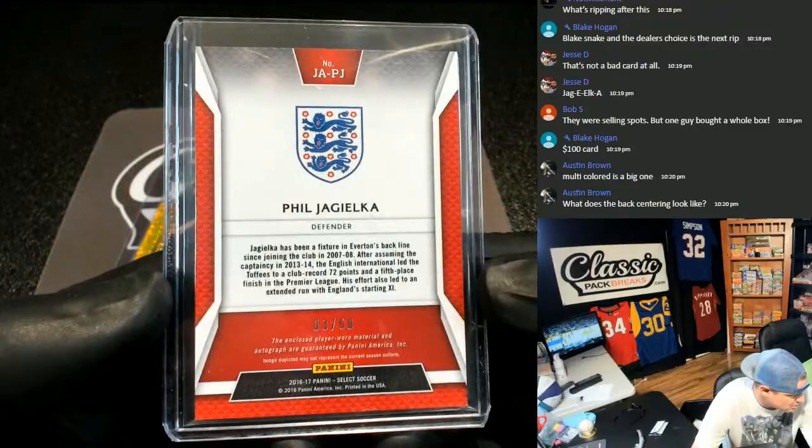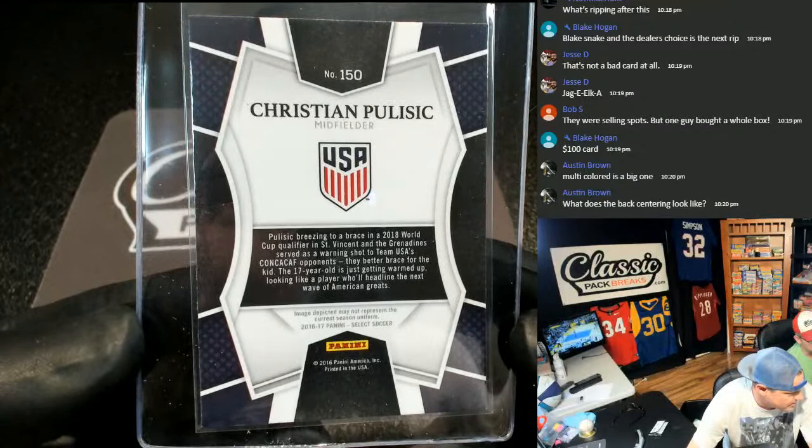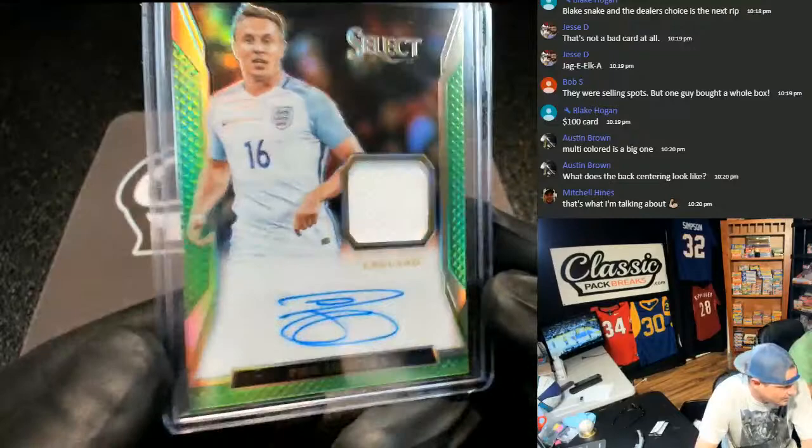You might be talking about the Pulisic. The Pulisic or this dude. Austin's our resident soccer king. I'm no expert, but that looks pretty good to me. I don't know which one we even want to look the back of. I know they're both pretty sharp looking cards. I like it. There you go, Mitch.